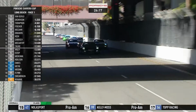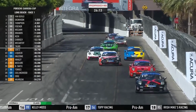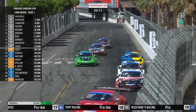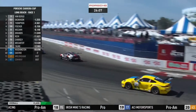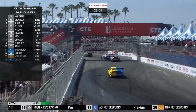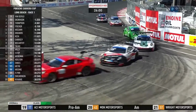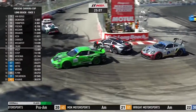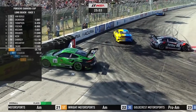Some debris coming out of turn 8, won't it? And Kyle staying out of the way of the cars that come through. He's got a lap back in that very distinctive half and half blue and yellow machine. So, big dive down the inside. That was a ridiculous manoeuvre.